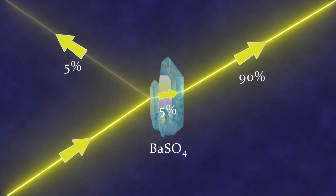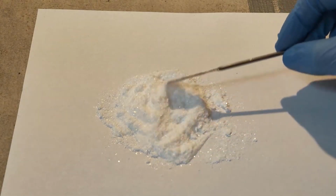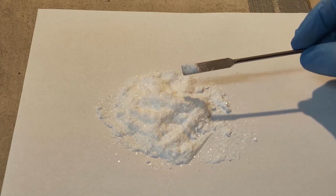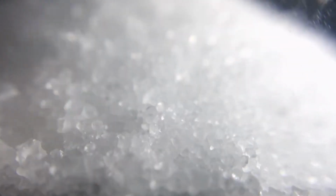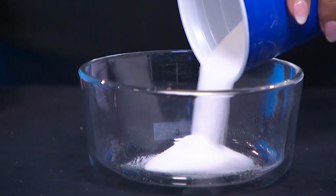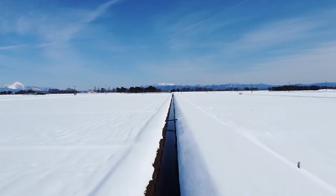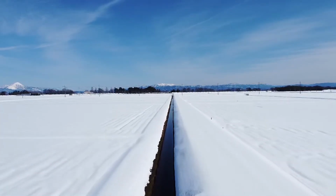pass through. Fortunately, we can significantly change the way barium sulfate interacts with sunlight if we use not a solid layer, but a suspension of microscopic crystals. In fact, we see how this works in everyday life. Sugar or salt crystals, which are transparent individually, appear white when poured into a jar. And many transparent ice crystals form white snow, capable of reflecting a significant portion of incoming light.